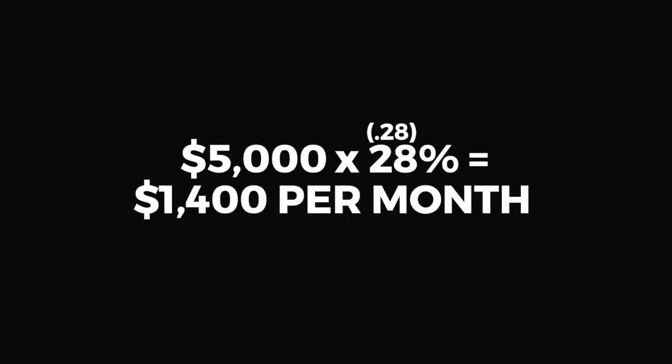So here's an example of how you can actually apply this rule. Let's say you make $5,000 per month. That means you multiply that number by 28%, so 0.28, and that would equate to $1,400 per month, which is the max your mortgage payment should be by following this rule.